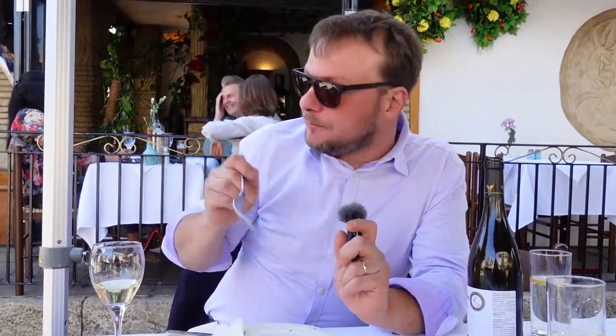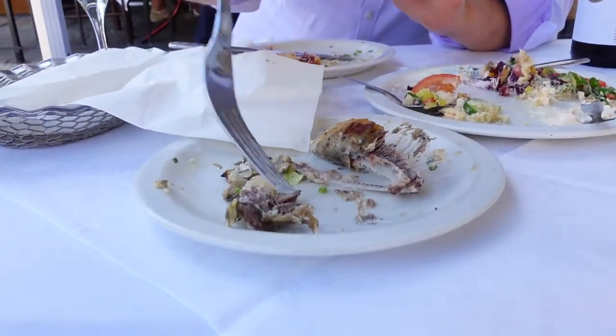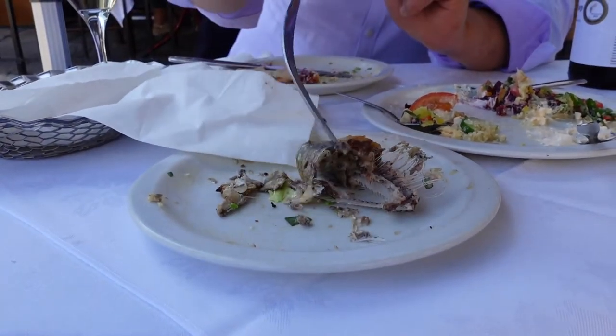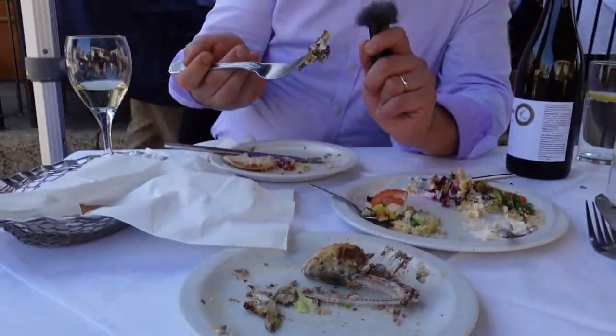So, as you can see, my wife is a princess, and she doesn't know the actual skin of the sardines is the best part. And so, I'm just going to dive into it, if I can manage. Guys, don't waste the skin of the sardines. So good. This is all amazing, guys. Come here to Camden Town, Alexander the Great. You won't be disappointed. Actually, you'll be amazed.